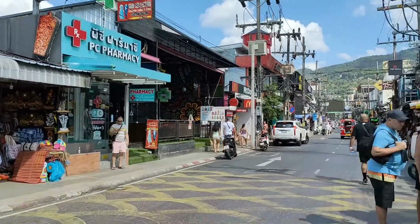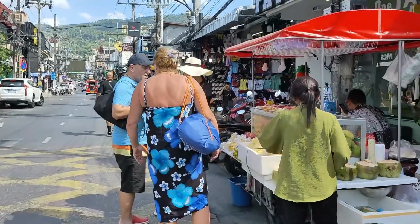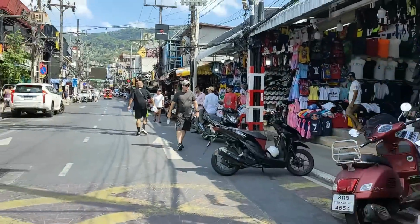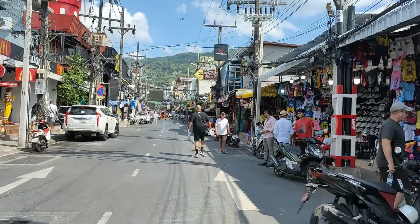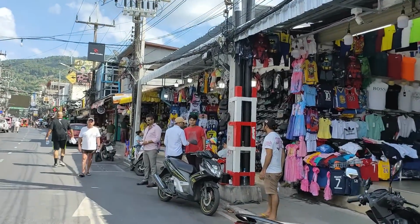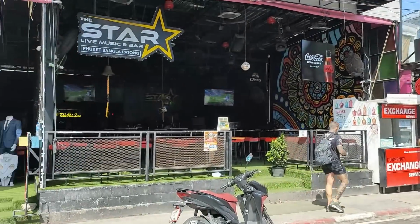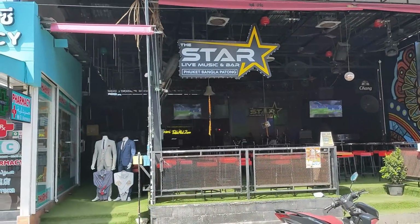So this is Bangla Road, the centre of the action. So with regards to food and drink, I suppose it depends how much you drink and how much you eat and what you like to eat and drink. But to begin with, we'll have a look at this place here.